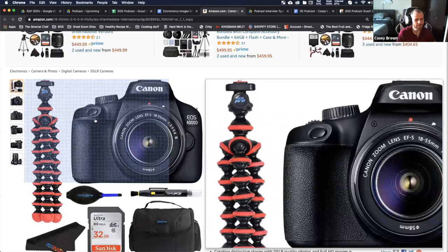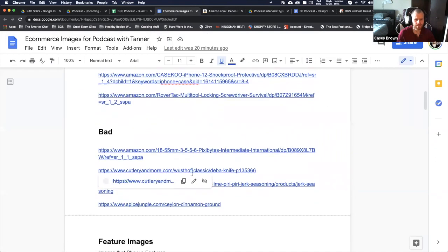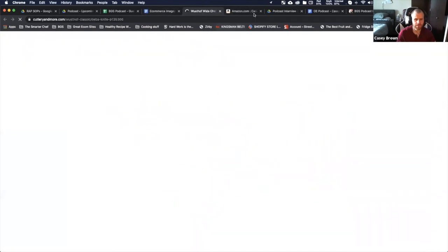I do like this first image where they show what's included. That's the one saving grace here. It comes with a tripod, a memory card, some other little gadgets, and a case, and that is a little bit of their saving grace here.